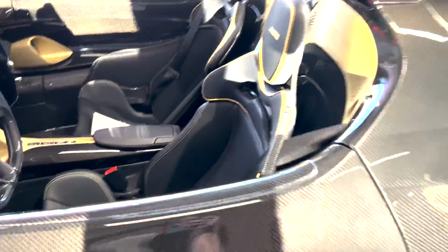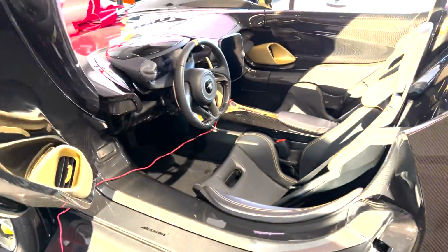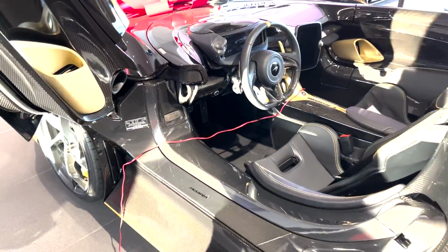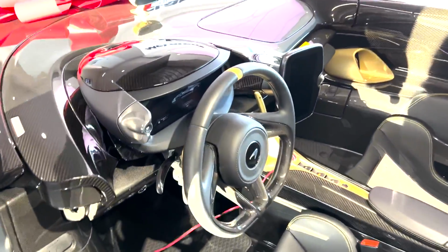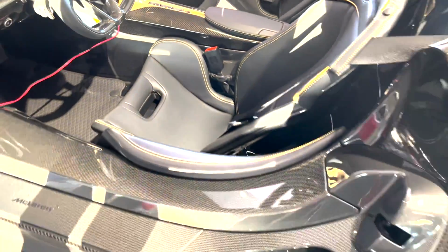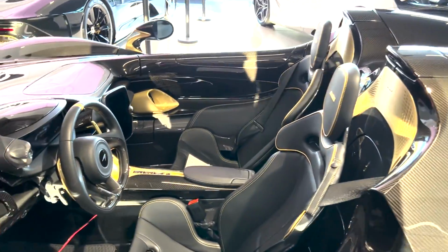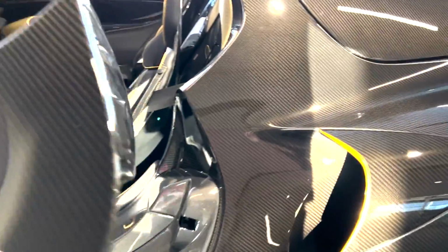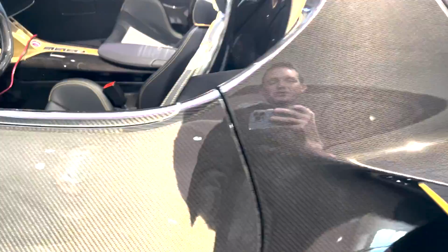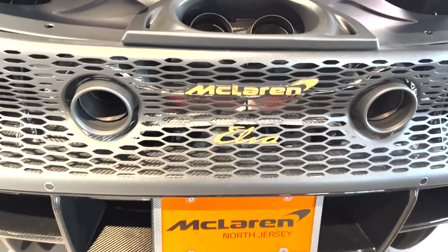But, let's see here. All carbon Elva. If you're looking for an Elva, it's pretty cool. Like, I'm not gonna lie, the VIN plate is on the outside. There's no windshield. It's a very unique car. This one's exposed carbon, which is just difficult to begin with. I wouldn't say you should drive it in a rain country. I wouldn't drive it in the rain. This isn't meant for the UK, but it's a UK car.